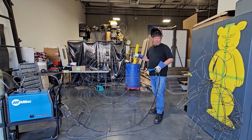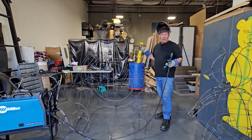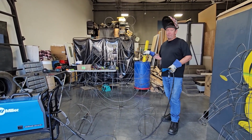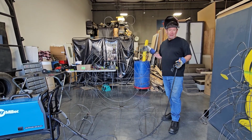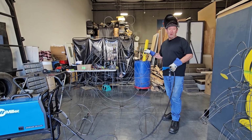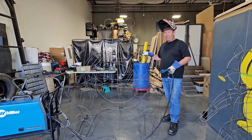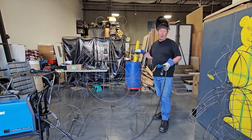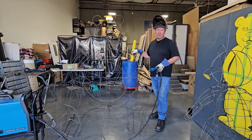There's not many people that have done really fancy metal bears out there, so I'm looking forward to the challenge of creating some fun, happy bears for the Westin Resort. And it's kind of funny because we're doing a Canadian project, and now we're living down here in Las Vegas. So going backwards a little bit, because normally we're in Canada and building for all our clients here in the USA, so it's kind of fun that way.